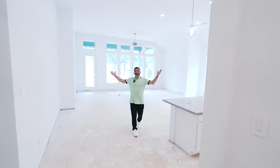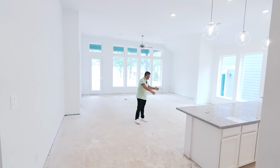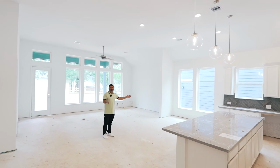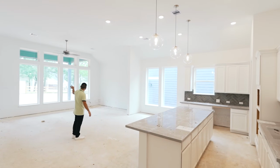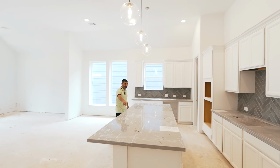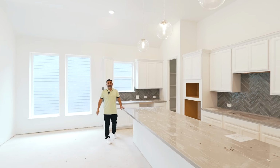Oh, hey, yeah. Okay, so right away, you walk in and look at these massive ceilings. The amount of space in here. I mean, you have enough for big entertainment, a dining table, your breakfast nook, your living area. Look at this wall of windows, Jackson. And you don't sacrifice on the kitchen space because this island goes on for days as well.